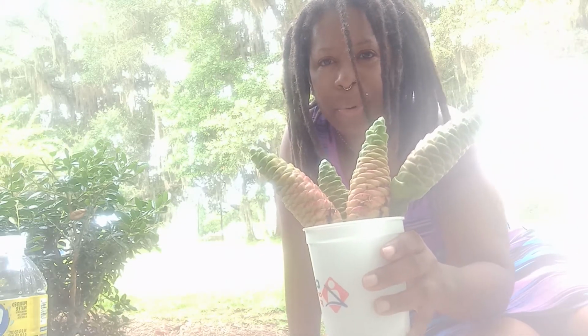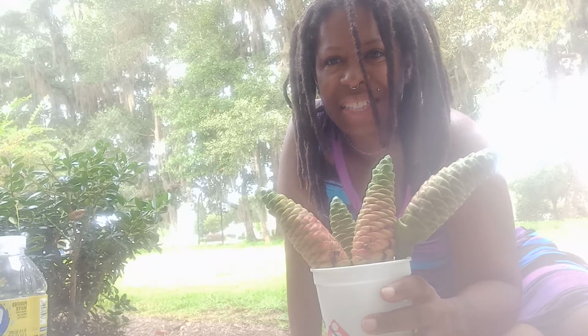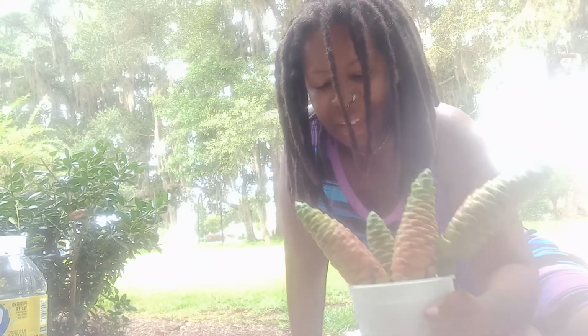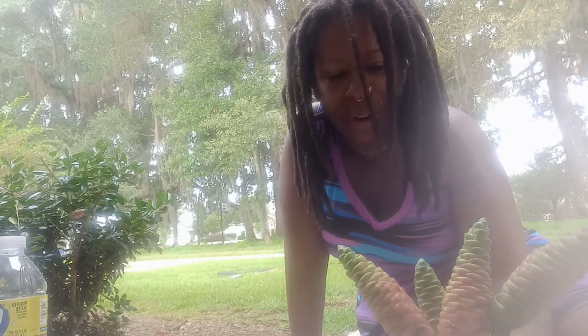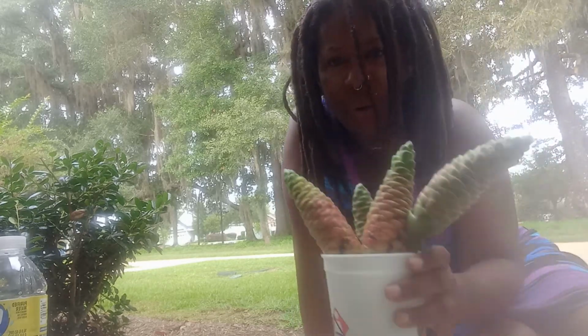cone shampoo ginger or shampoo ginger plant. I came across this yesterday here in Tallahassee. I was at Railroad Square for First Friday, and the day before, my daughter had received a rhizome in the mail, which is the root that this grows from.